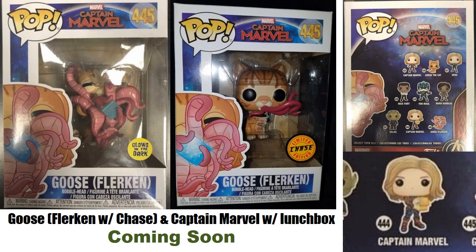But yeah, these are potential figures on the way here. Now, if these are the figures within the Collector Corps box or not, I really don't know. It seems like they could be, though, because it did say that there's supposed to be 2 pops in that box. So who knows, it could be Goose Flerkin, the new Captain Marvel, and then maybe there's a chance at the Goose Chase. I don't know if that's accurate or not, but it seems like it could be a possibility. Who knows?